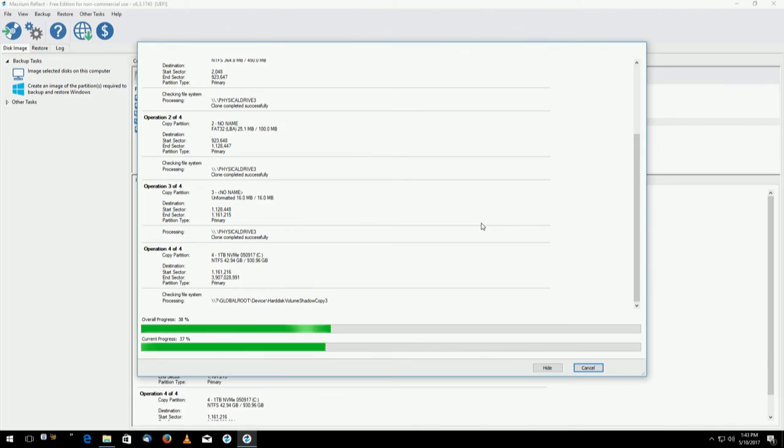Because if I was smart, I would have created the rescue media, which I haven't done. I'm just backing up everything. I'm cloning. And clone is fast and easy, but so is imaging. And the point of this is I've got my data. I can restore this. And it's real easy to do. It doesn't take long. You can automate the process. I like doing it manually.